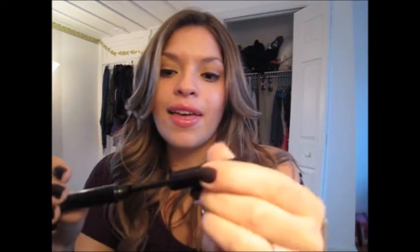So this says it lengthens and defines. They're kind of the same thing. It means the formula will make your eyelashes appear longer, which is just what happens when you darken them with mascara anyway. And then the defining is probably them saying that the brush is going to do a great job at separating your eyelashes and making them stand out individually rather than clumping them together. We've all seen those old ladies with spider eyelashes where they're really thick and it looks like their eyes are about to walk away.